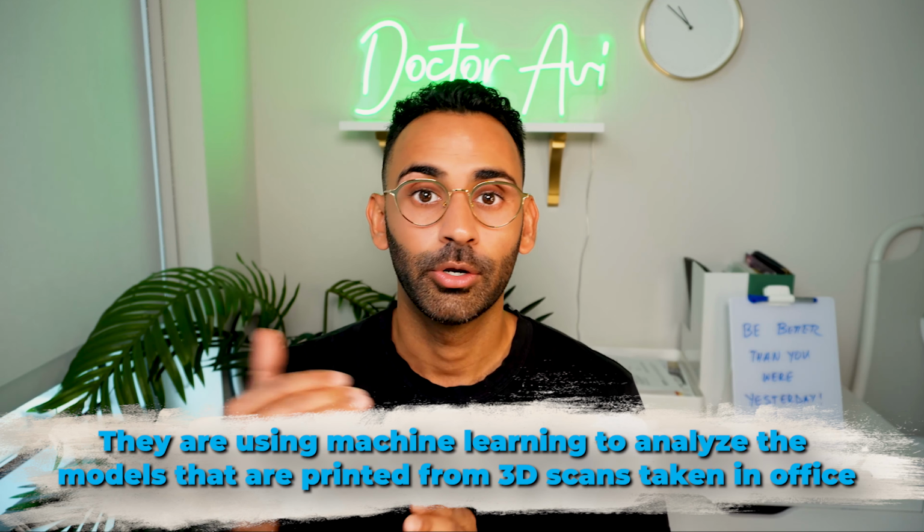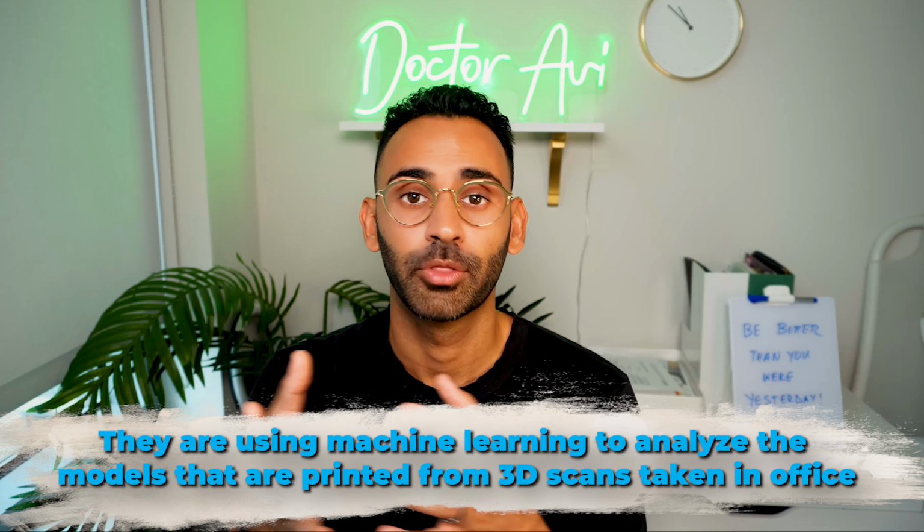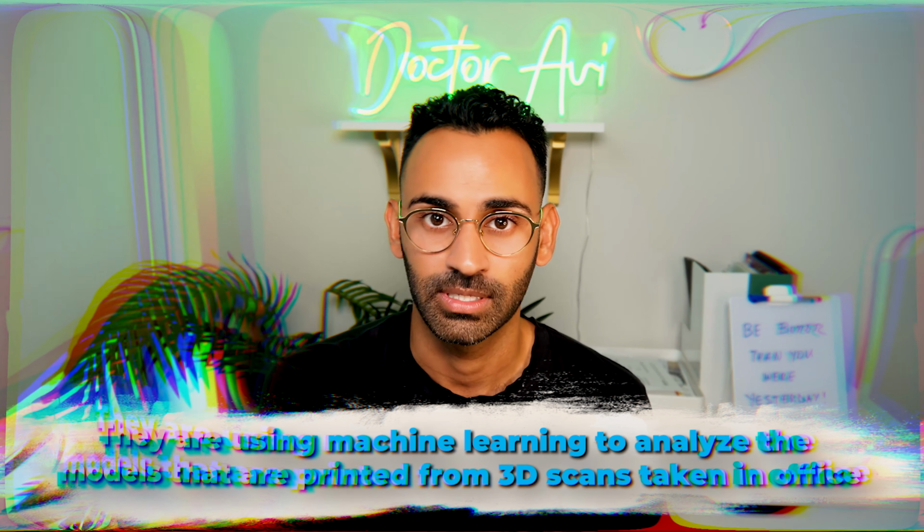So how is AI being used in clear aligner manufacturing? They're using machine learning to analyze the models that are printed from the 3D scans that are taken in office. And they're analyzing to make sure that there are no imperfections and to make sure that everything is looking the way it's supposed to. This greatly helps ensure that there are less inconsistencies and less errors in the manufacturing process, which results in higher quality aligners.